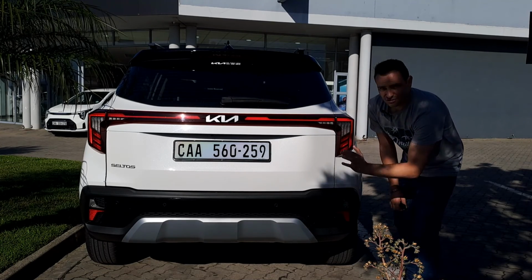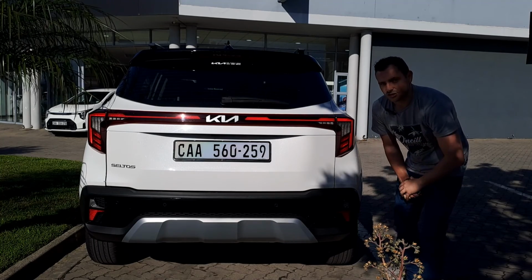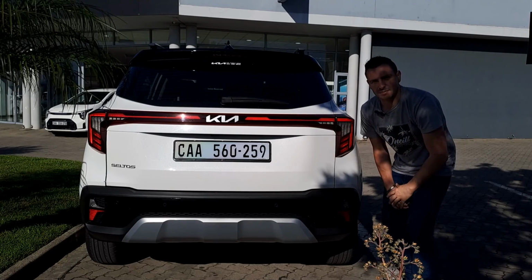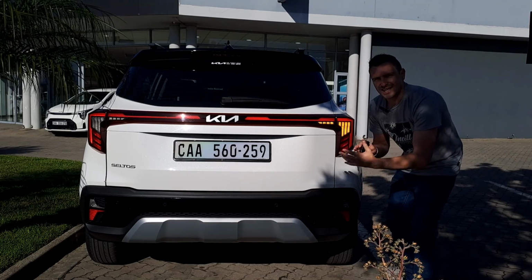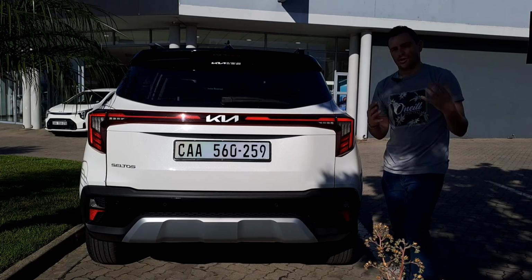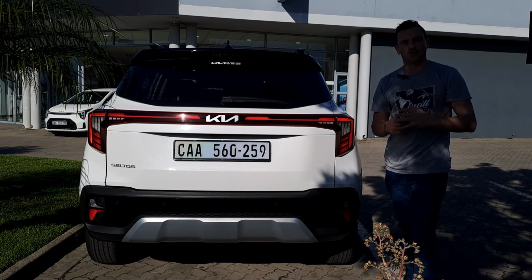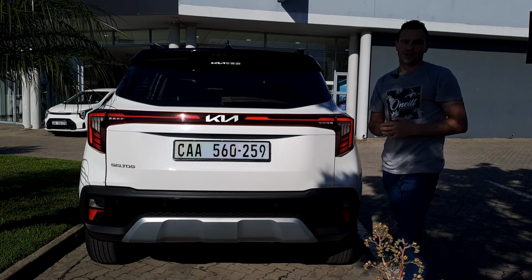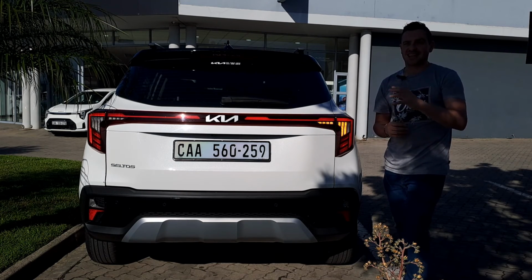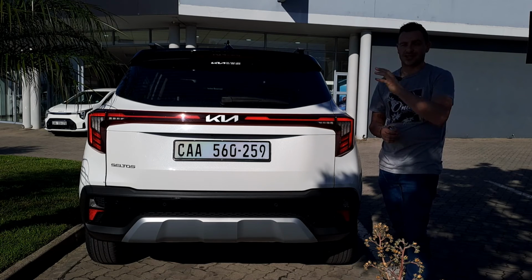You can see there's subtle changes at the back of the Kia Seltos facelift as well. Just also a modern, clean design, like we said in the Kia Picanto facelift as well. Just a cleaner design and modern look from front and back to make the car look more modern and fit into today's world. Actually, in fact, Kia and Hyundai quite stand out with their new designs on their new vehicles. They really stand out when you see them on the road.